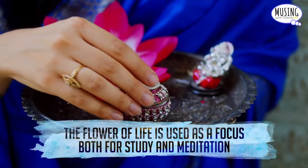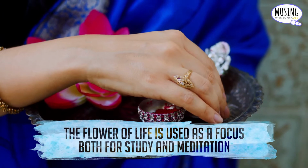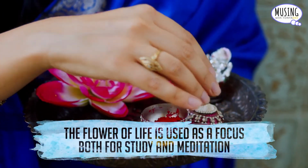The flower of life is used as a focus both for study and meditation, but it should not only be viewed as a thing outside of and separate from ourselves.